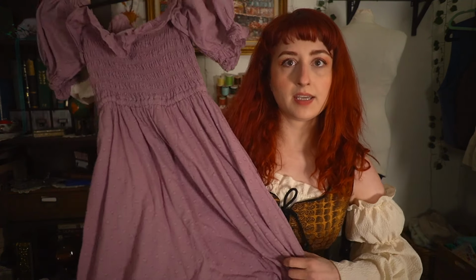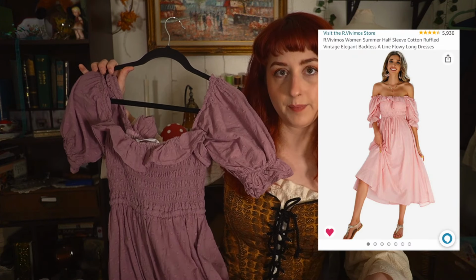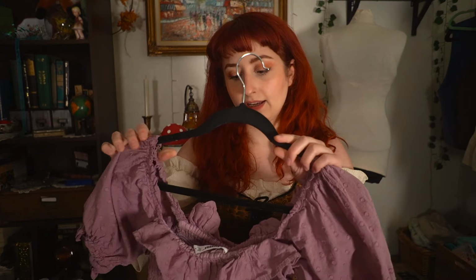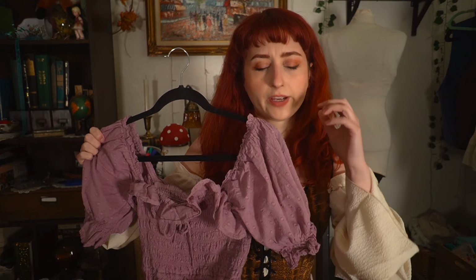Now this piece is very similar to the Amazon cottagecore dress that a lot of people use as the base of their Renaissance Faire outfits. I have quite a few of these in other colors, but I found this one on ThredUp, secondhand, which is always nice when you can find things secondhand. And how I found this is similar to how I found the tops. I just went into the dress section and I put in a square neckline, and I believe I also put in the skirt length, either midi or calf length. I'm not quite sure. I would try both separately because sometimes different things show up. Some things are listed as calf length, some things are listed as midi.